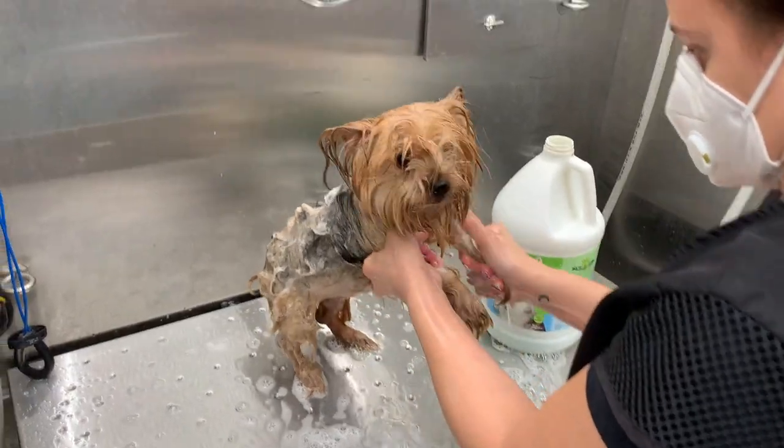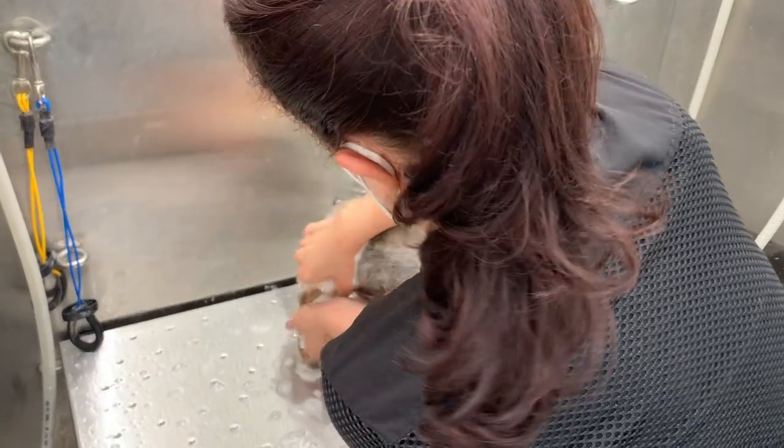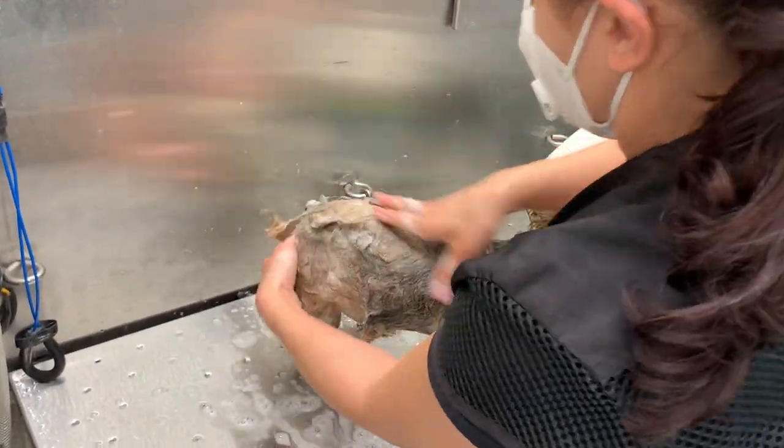Alright guys, just a reminder, when you are washing a dog, it's so important to get to their skin and to make sure that the shampoo doesn't just sit on their hair, on their fur.